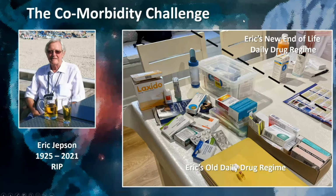And an example of this is my partner's father, Eric Jepson. He was 95 years old when he passed away at the end of last year. And when he died, fortunately, he didn't suffer from dementia, so he didn't have any of the memory problems. But his daily drug regime, you can see on the left-hand side of the table, these were all the drugs that he was taking on a regular basis to keep him well. And it wasn't until he went on to an end-of-life daily drug regime, we can see in the top right-hand corner of the screen, that these number of drugs were reduced, simply to provide him with palliative care to reduce the pain.